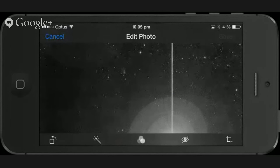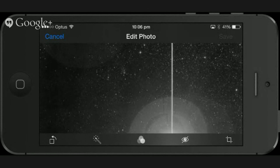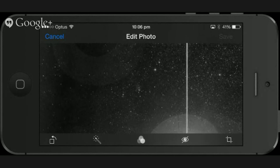I'm just going to reshare this image with you. This is off T31 at iTelescope. We might go out with this in a moment. Just presenting this now. This is off the screen of the iPhone here. Just to prove that it's quite cool driving telescopes with the iPhone.